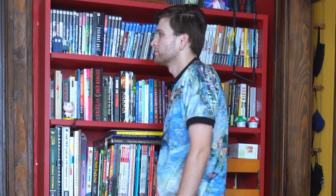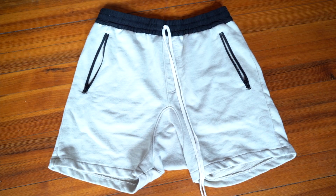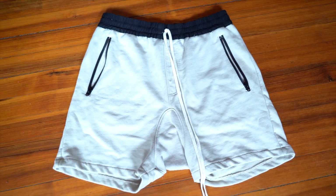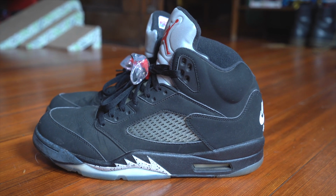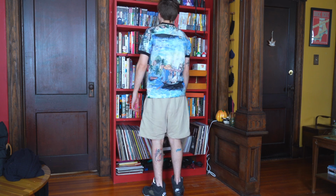So how do you put together an outfit with a shirt this loud? Well, the mesh fabrication of the shirt gives me kind of a casual gym vibe. So we're gonna go with some nice basic Fear of God Essentials shorts. And it definitely doesn't hurt here that the black trim on the shorts goes with the black trim of the shirt. And for shoes, we're gonna go with a favorite of Virgil's, the Jordan 5s. Again, the black here works really well with the trim on both other pieces, and the cream of the sole and the mesh goes super well with the shorts.